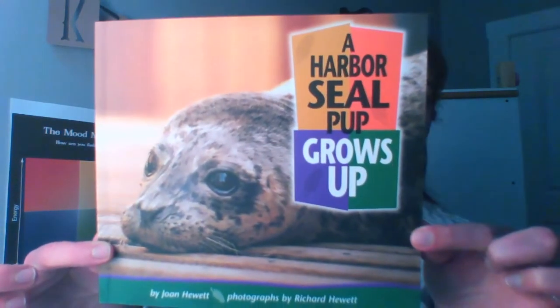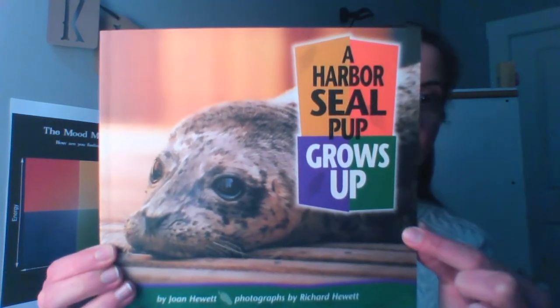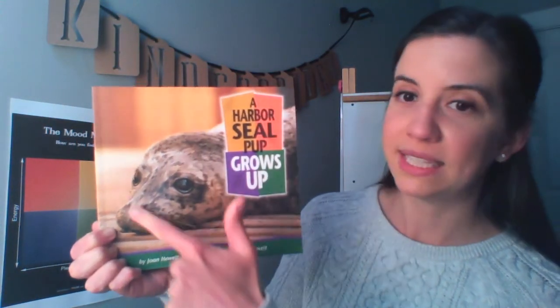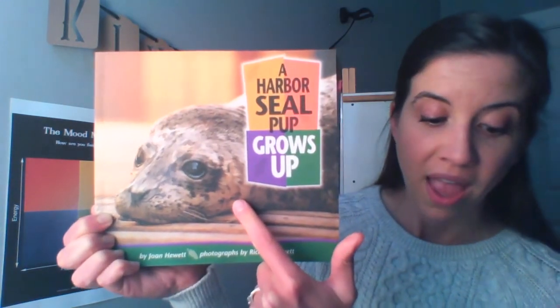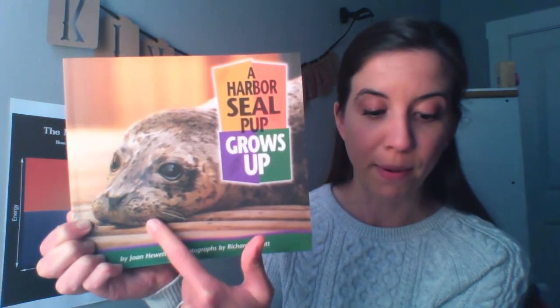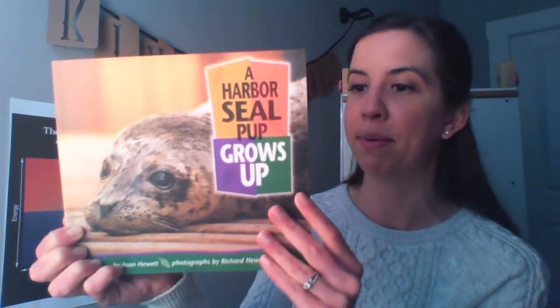Now, remember, for this whole unit, we're reading nonfiction books about real or true information, people, animals, or things. Today's book is called A Harbor Seal Pup Grows Up. A pup is a baby harbor seal. This is a harbor seal pup. And this one is named Sydney. And in this book, we're going to learn all about Sydney, the harbor seal pup.